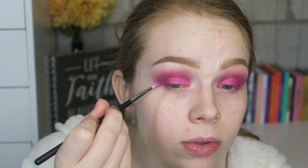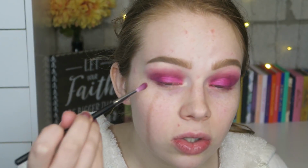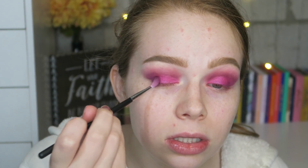So one last time, I'm just going to go in with a touch more of the deepest purple shade, and I'm going to pack that on over top. Just try to make it a little bit deeper, but I wish that they had done a shade that was just a touch darker for this. I did get just a bit of fallout. So I'm going to do most of my face, and I'll be right back to finish the lower lash line.